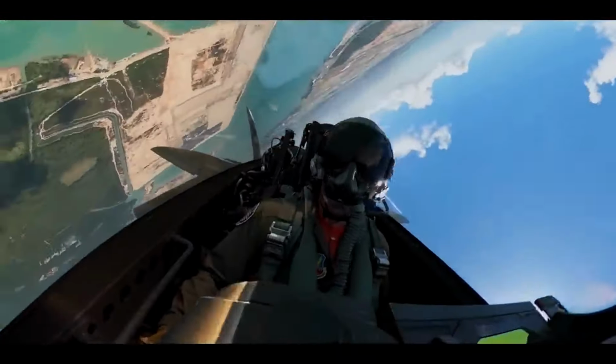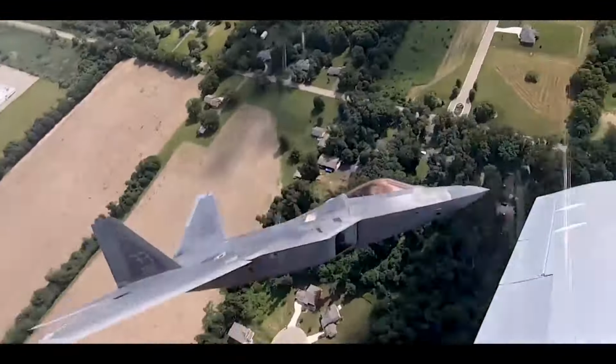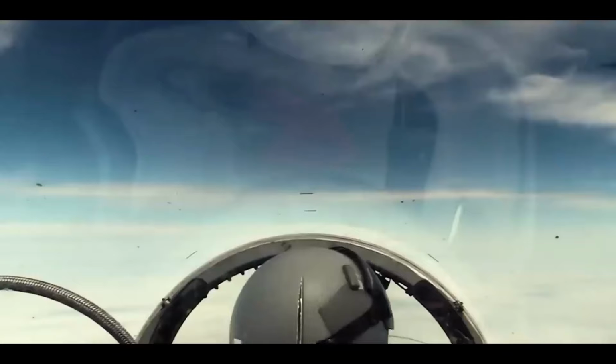By enabling aircraft to fly farther and remain aloft longer, NGARS will play a crucial role in future military operations, keeping combat aircraft fueled and mission-ready at the front lines.